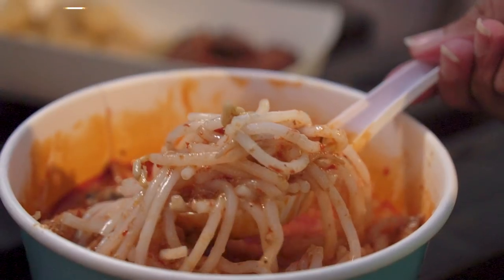Honestly, right, for something like this, that's $8? I think it's pretty value for money. It's kind of in between the finger food and the eat full kind of food.